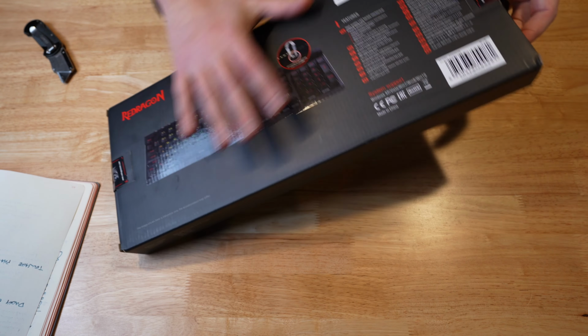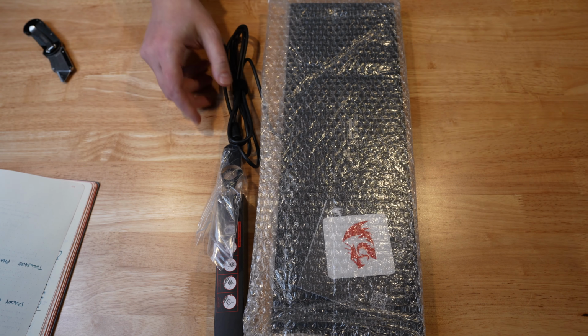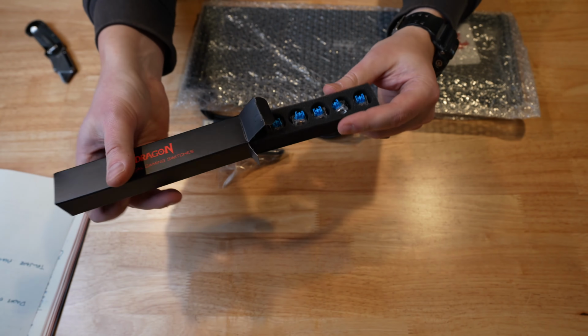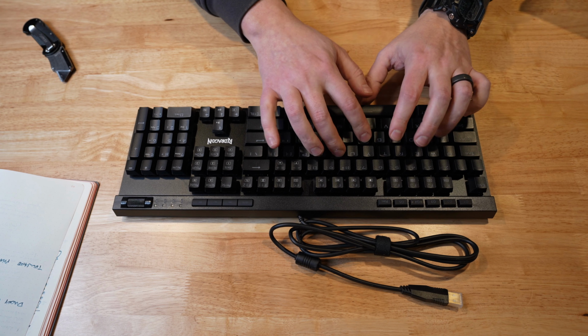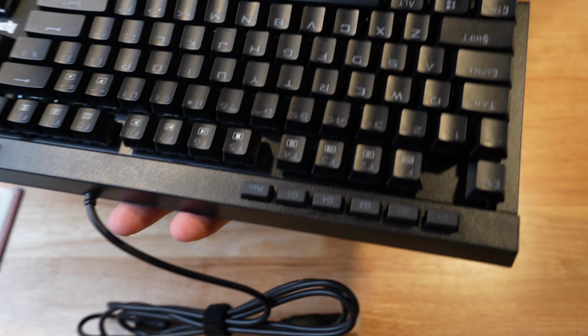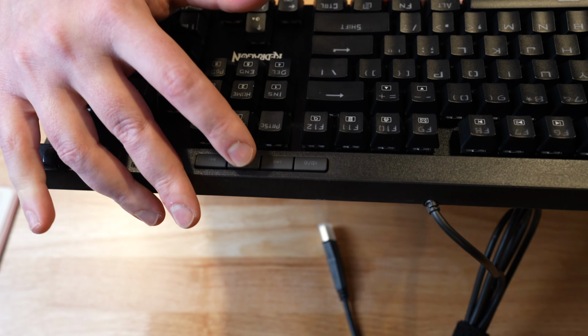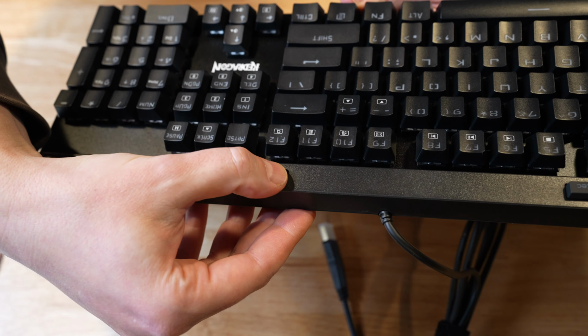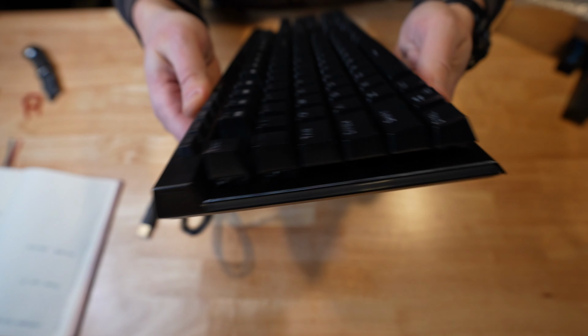Coming in at number five is the Redragon K580. It is a much more budget-friendly keyboard at around $60 to $70 US. It also has a scroll wheel for volume, some media keys, as well as a few extra programmable macro keys up at the top left of the keyboard. And aside from having its logo on the top plate, it also has a little bit of RGB side lighting just to light up your desk that much more.